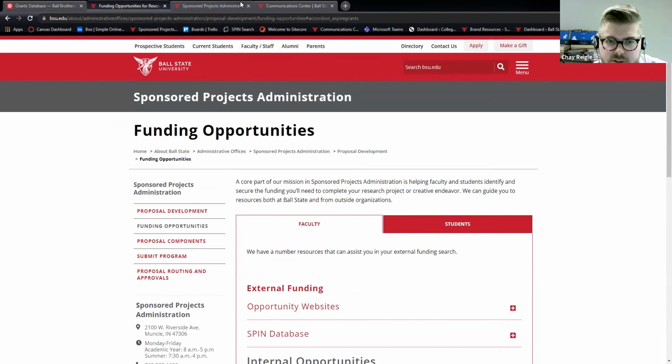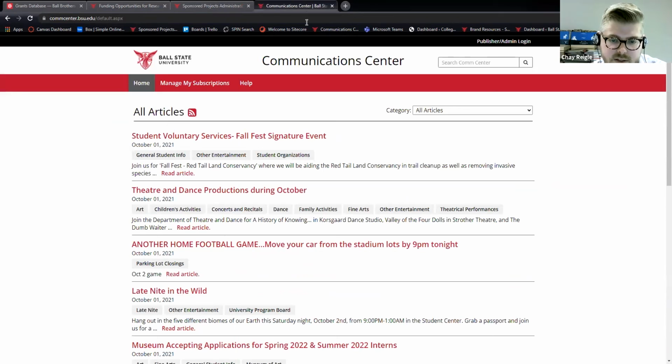And then I also wanted to mention the Communications Center at Ball State. When we have grant opportunities that we know of, both internal and external, or deadlines coming up, if it's something that has broad audience appeal, we will send it out through the comm center, which I'm sure you're all familiar with. By default, you'll get a daily digest that will have some articles curated for you.